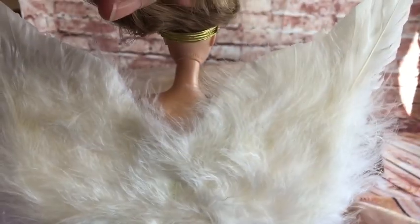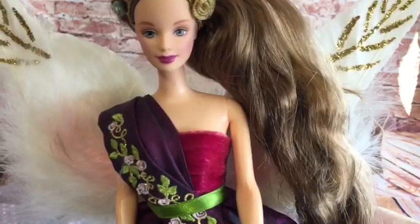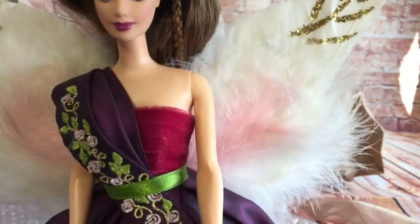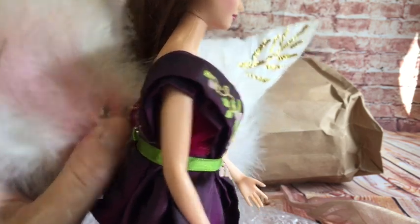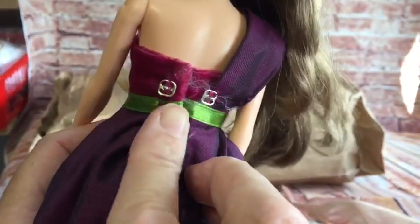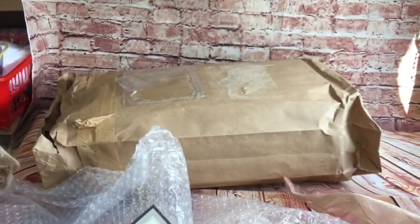She's just gorgeous. She's got her wings on the back there, and they're ever so fluffy and nice. There's nothing wrong with those wings at all. She's got gold detail on the tips here, and then there's a pink bit at the center there. They do pop off, the wings do. They're held on by press studs on the back. You can see on the back of her dress she's got two little press studs, and the wings have the other half of the press, so they just pop on and off her back like that.